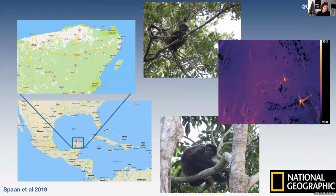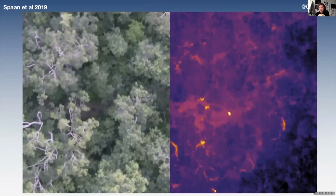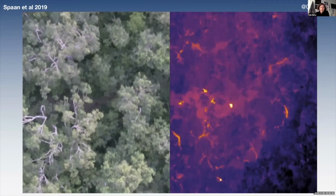So for this field study, we adopted a slightly different approach, and we had one of the local ecologists stand on the ground beneath the spider monkeys looking up at the same time as we flew the drone over, and we compared the number of monkeys counted from the ground against those counted from the drone. So the bright blob in the middle of the right-hand field of view here, that's Denise. She stood on the ground looking up at the spider monkeys.